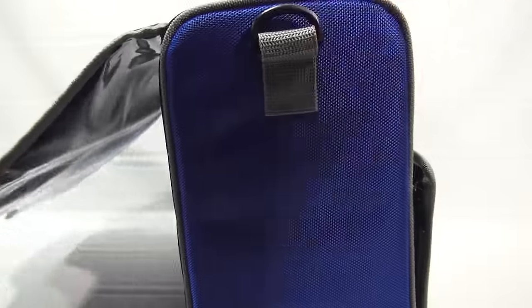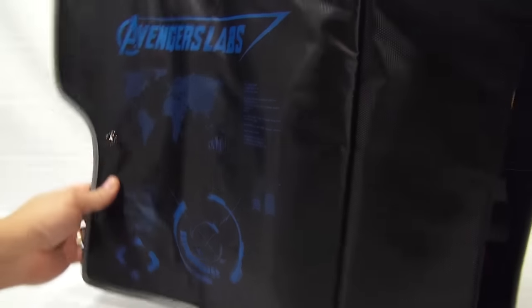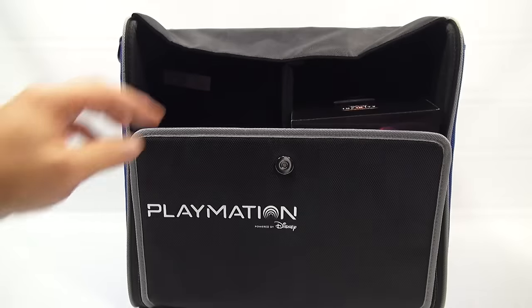So let me open it up. Oh, pretty neat. Look at this on the side. Inside, that is. Look at that. And then, here's the stuff.